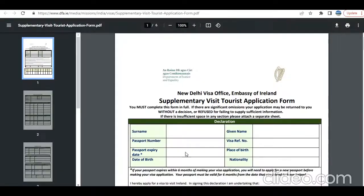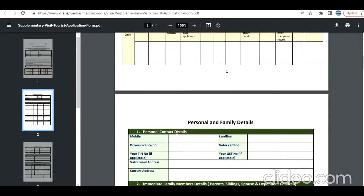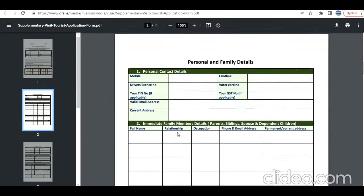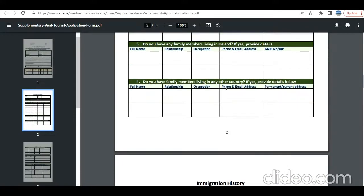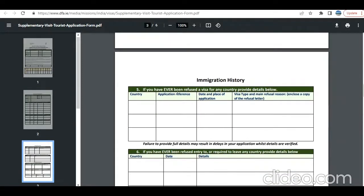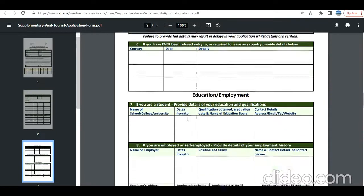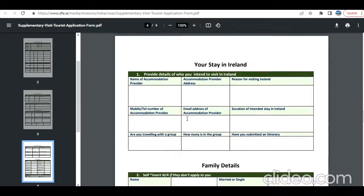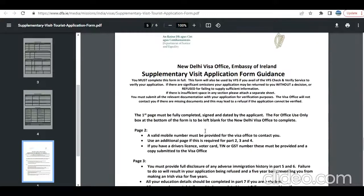So in the supplementary form: name, visa reference number, that will come after you submit the form, passport information, nationality, sign date, and this section is for office use. Personal and family details, contact, immediate family members, do you have any in Ireland, are you living in another country, provide information, immigration history, if you have been refused, this is about refusal, details, education, employment, your stay in Ireland. So basically it's the details in summary of what you have submitted.